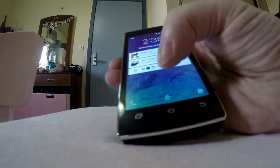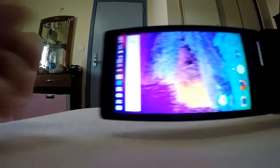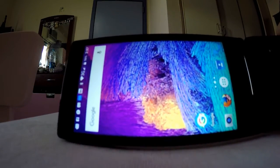Now, I think the screen is actually very good. I don't notice any graininess at all on both screens. Actually, I think it is bright. Colors look pretty good, and really for $107, yep, I've seen a lot worse.